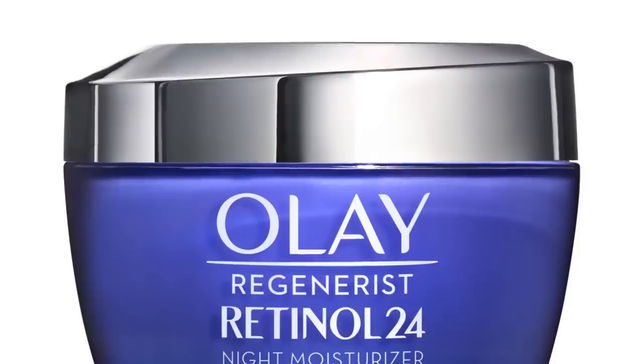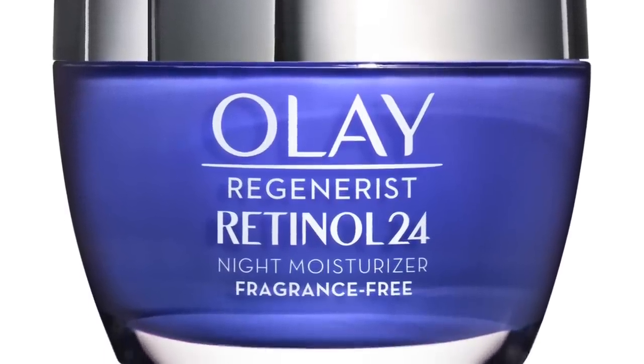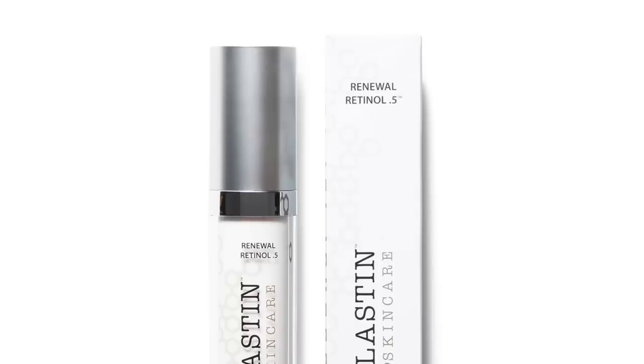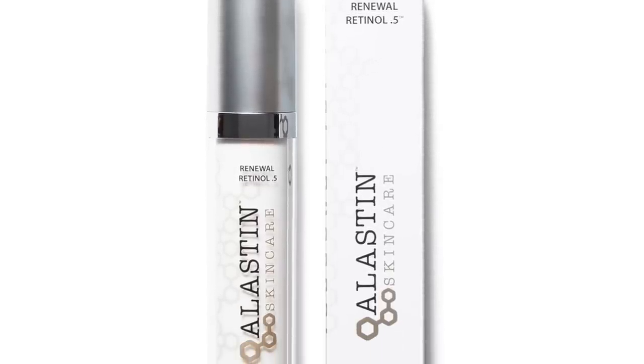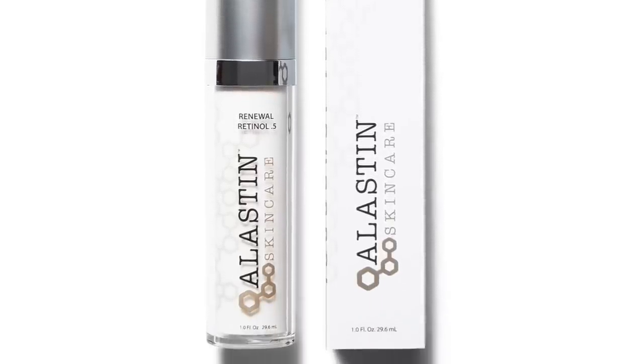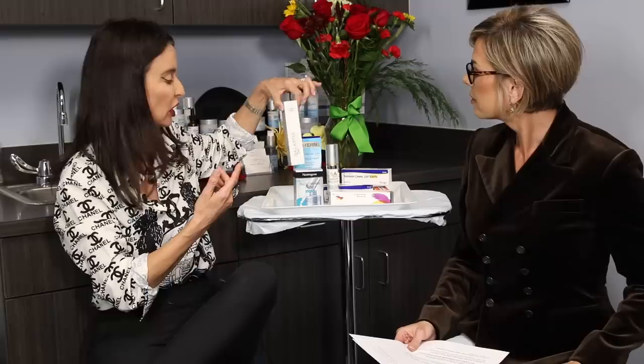Other products also have retinol. Olay has a great product also with retinol to be used at night. Retinol by Alastin is another great product. They come in two concentrations. The lighter one is a 0.025, and the strongest one a 0.5. So you can start with the mildest one and come up.